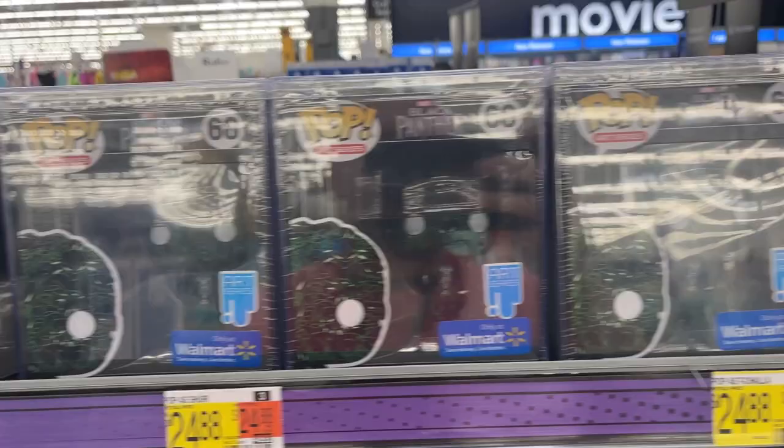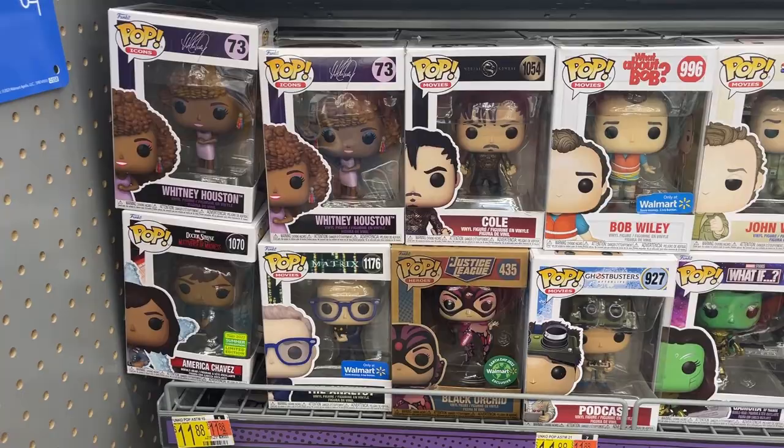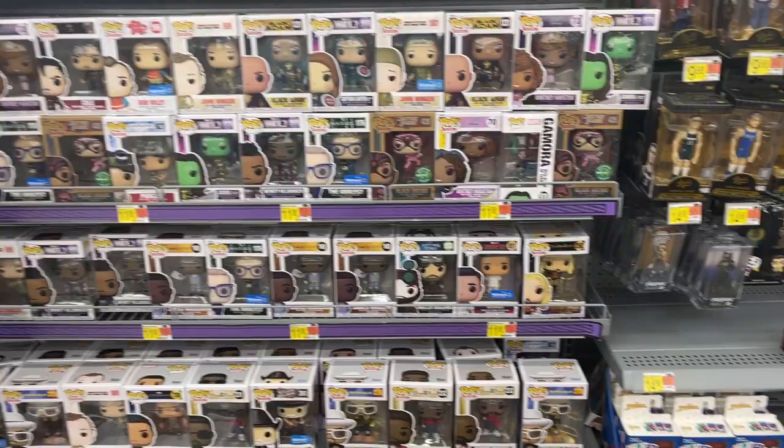Post Malone, What If, Marvel. Got a little bit of Mortal Kombat. Some Whitney Houston, all kinds. Sir Mix-a-Lot, so a lot of different pops this morning. Britney Spears. Got some Funko Gold as well.